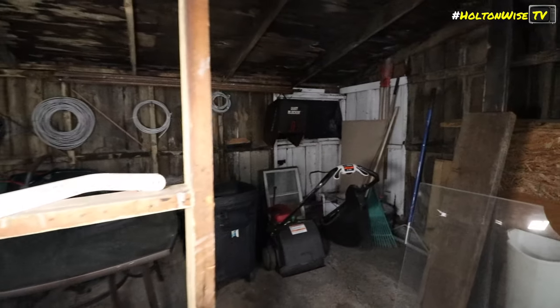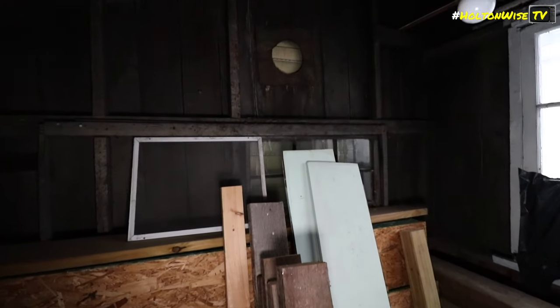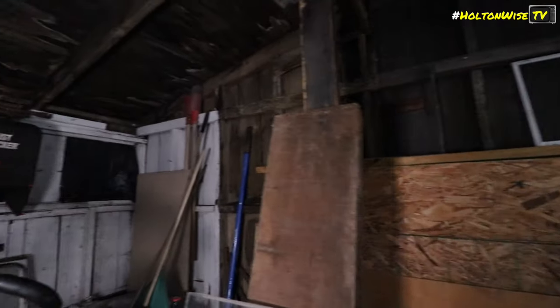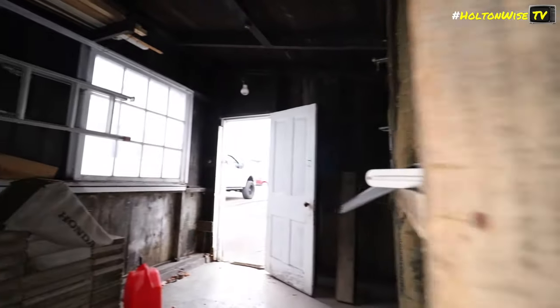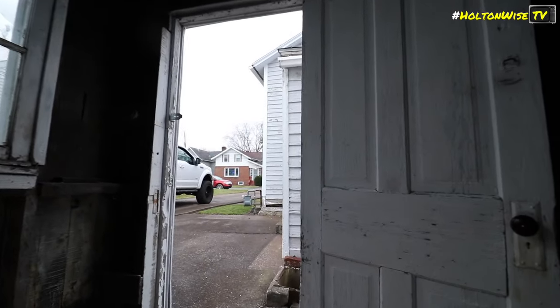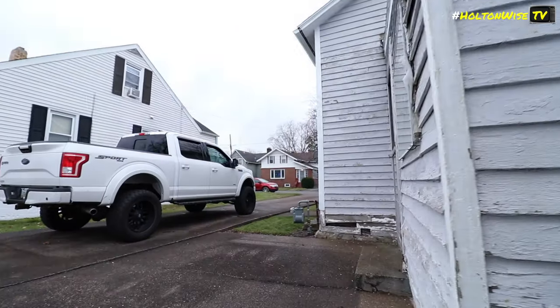I mean, honestly, bro, if you just connected these two structures. Old stove pipe outlet right there. I think somebody was living here at some point. That's cool. He's got a lot of wood saved up. Look at that switch. You just don't see those anymore. I love it.